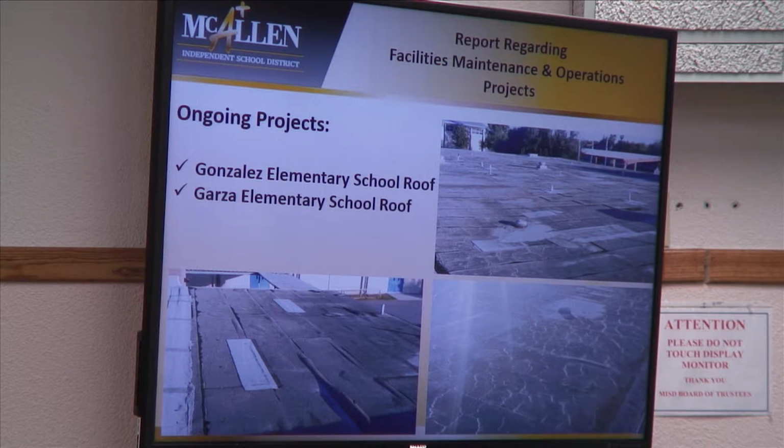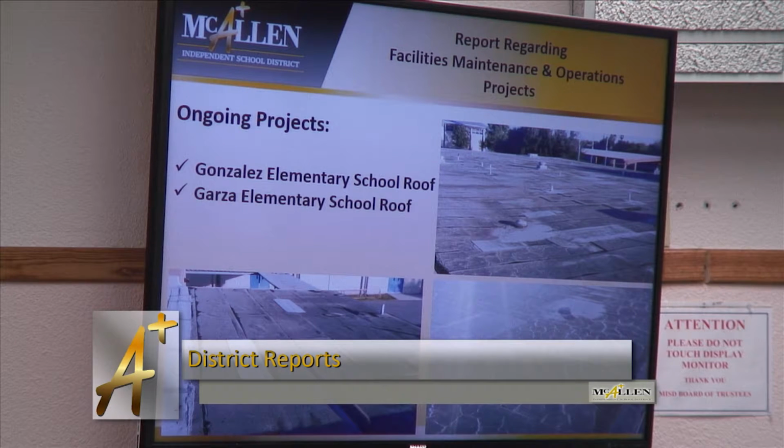The next one is Gonzales Elementary School roof and the Garza Elementary School roof. These are the kind of pictures that you see of the tops of them. These two roof projects are in the design stage right now and will soon be bid. We're anticipating a starting date of the work to be done in around June and July. Is it total roof replacement on those two campuses? Yes, they are.